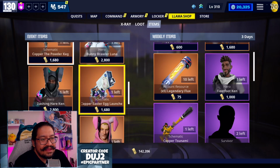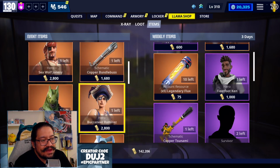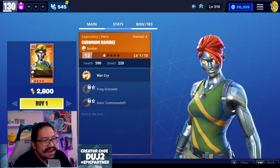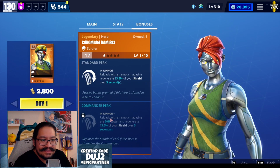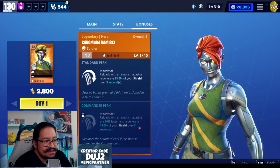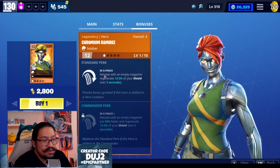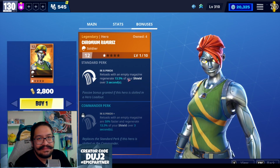Okay, and then to wrap it up, let's finish it off. We've got the pirates. Now Chromie Ramirez, I gotta leave her at the end because she's okay as a commander. Reloads with an empty magazine 50% faster, and regenerates 13.5% of your shield. But as a support, she just regenerates your shield.